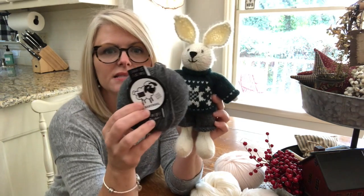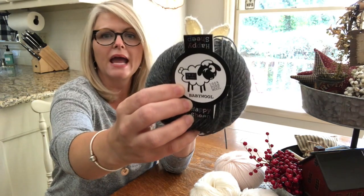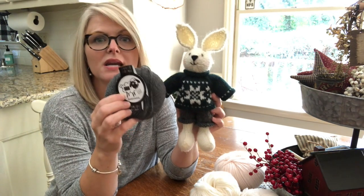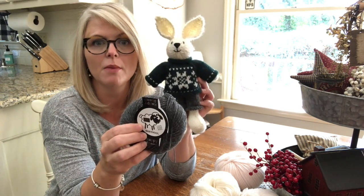So this is the baby wool. This is the Happy Sheep. It's called baby wool. And while it was perfect to make the little clothes, these are actually the color of his little shorts here, it would not make a good yarn to be able to make a fuzzy bunny.